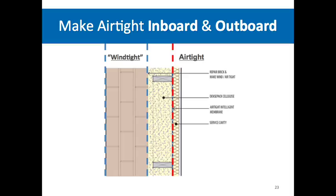The primary, most important air barrier is inboard of the main insulation layer, the red dotted line. This keeps the conditioned air in the conditioned space. The secondary air barrier is what we artfully call a windtight layer, and it really just needs to prevent wind from degrading the insulation value. The masonry wall, in some form, performs this role.